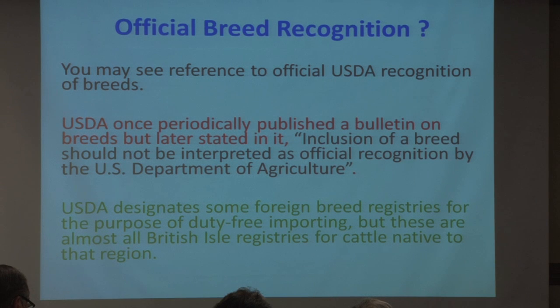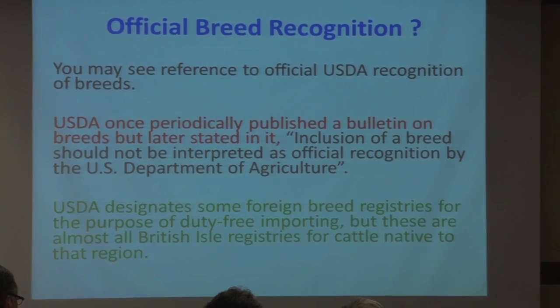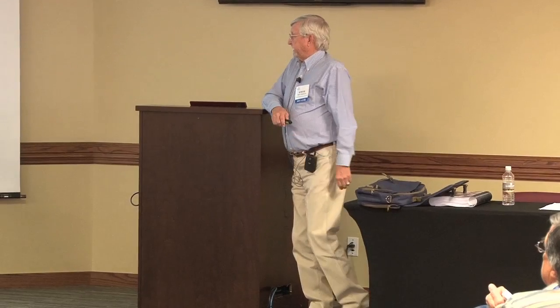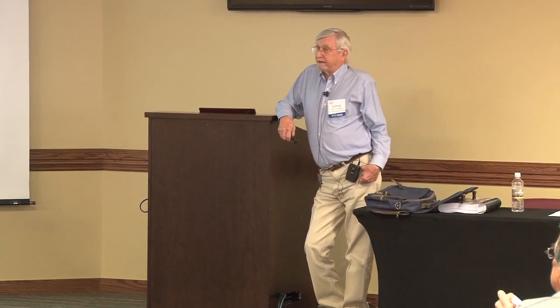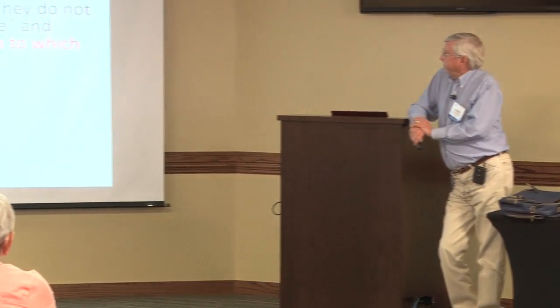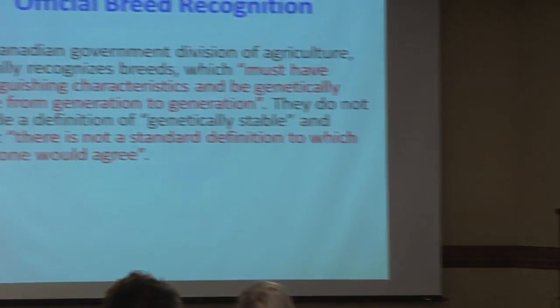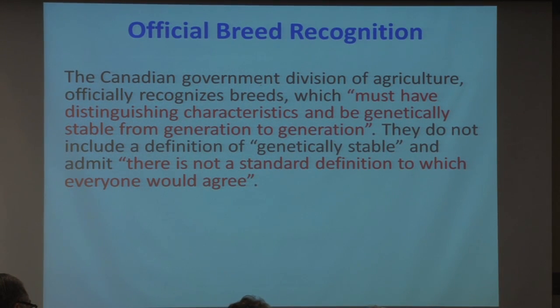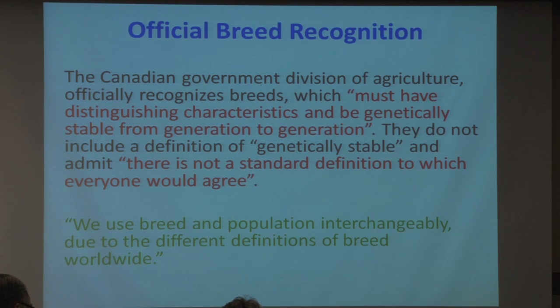Now, there is one thing. The USDA designates some foreign breed registries for import duty assessment. But those are almost all registries in the British Isles for cattle of that type. So I think we can safely say that the USDA does not officially recognize breeds. Now the Canadian government does. And they say that they must have distinguishing characteristics and be genetically stable from generation to generation. But they go on to say there's no good definition of that. So there again, we're dealing with not black and white.